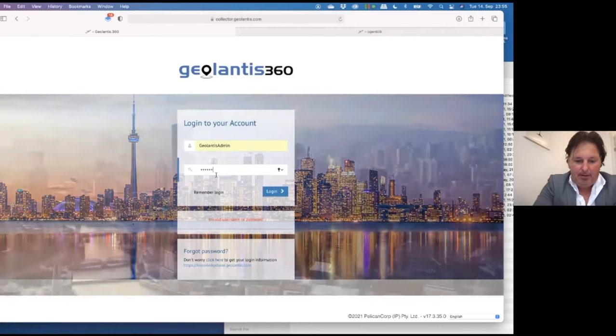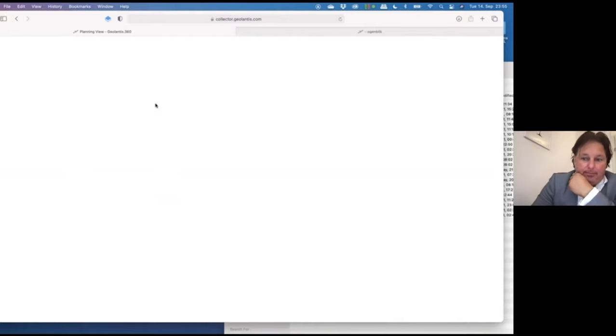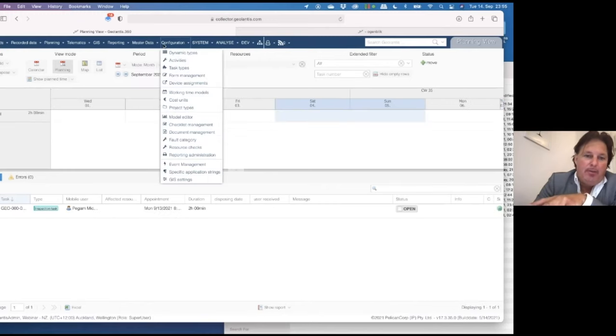But I do have a question from one person, and they've said, does Geolantis360 provide event triggering for push notifications, say, to client contacts? Yeah, I will log out. I wanted to prevent that, but I'm logging in now as an admin here to show a couple more. I think that was the last question, Michael. Yeah. We've got about 5 minutes left. Yeah, I will show what we have here.